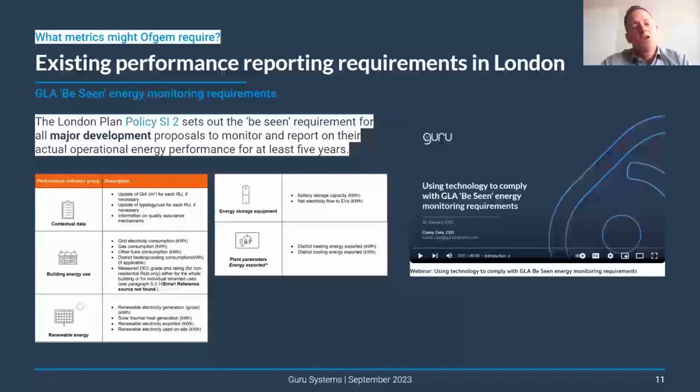Okay. So where might we look to understand the sort of data that Ofgem may require? They haven't published the KPI list yet. So where can we look? Well, we can look at things like the GLA's be seen requirement. This is where there's a requirement on schemes that have been through the GLA approval to report for 5 years after the defects and liability period each year on how the system is performing relative to what was promised.